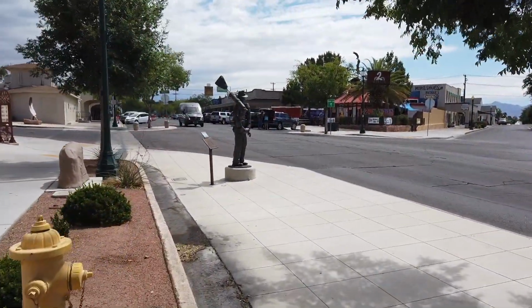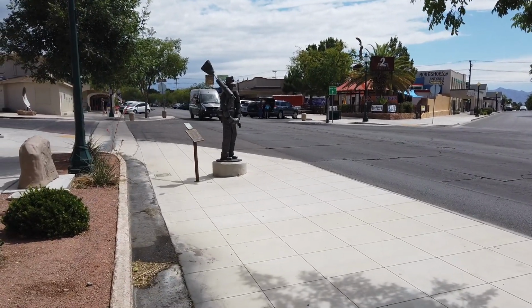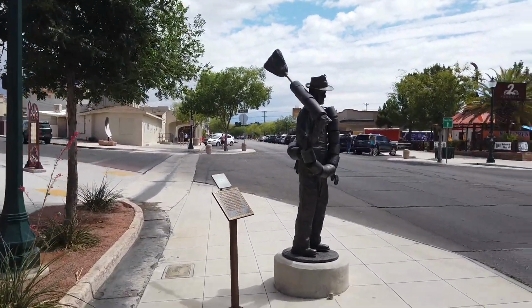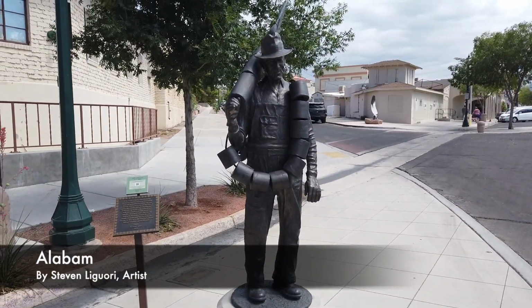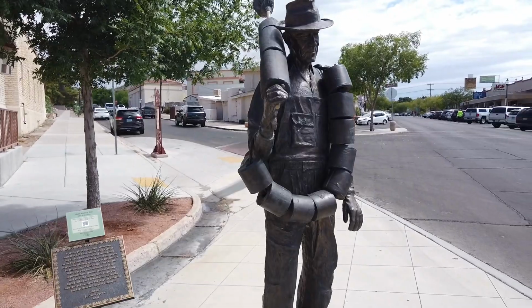This is the main drag of Boulder City. We are at the corner of Nevada Way and Wyoming Street. And down there is the old town of Boulder City. But I wanted to show you this statue first. It may look like it's not too significant, but actually there's quite a story behind this fella. And I'll tell you about it right now.